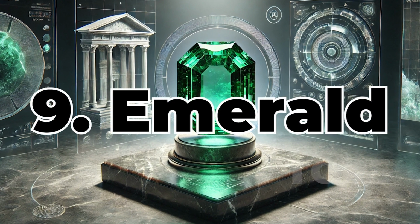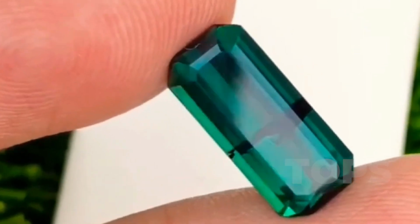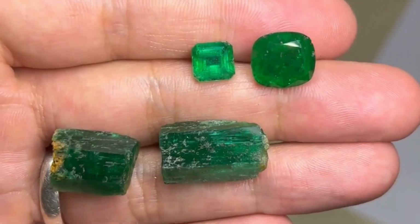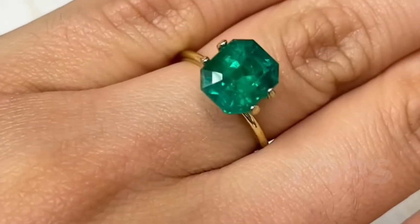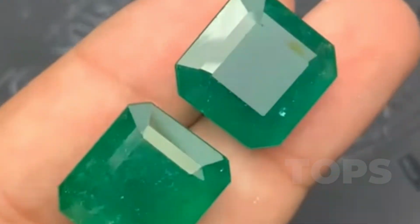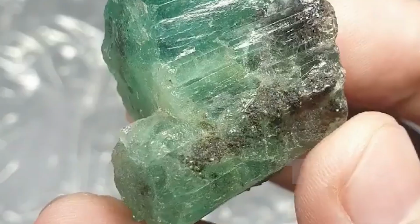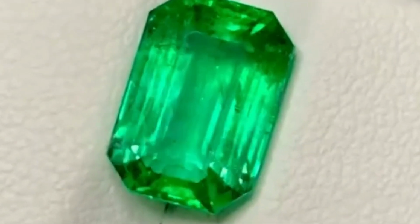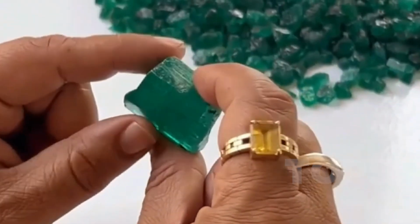Ranked 9th, Emerald, where ancient beauty meets modern precision. Emerald has long been revered as a symbol of luxury, wisdom, and emotional depth. But in today's world, it's also gaining traction in advanced optical science. As a chromium-rich variety of beryl, emerald owes its vivid green hue to trace elements that give it beauty and unique optical transmission properties, particularly in the visible to near-infrared range. While prized for centuries in crowns and amulets, this ancient gem is now in the lab.